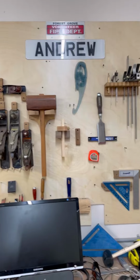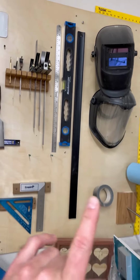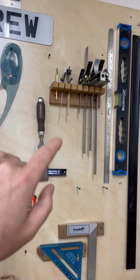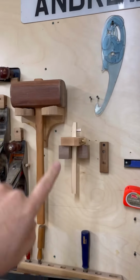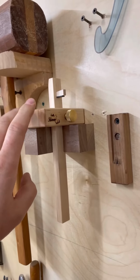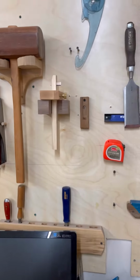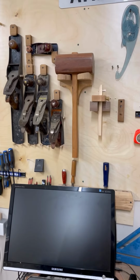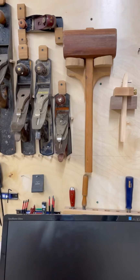There's my hand tool wall. Veritas straight edges, bunch of cheap combo squares. They're all squared up and good. Chisels, Mass Woodworks marking gauge, one of my favorite tools. Kevin Pardley on Instagram gave that to me for the Green Street Joinery Secret Santa thing. That was great. Glad that I was a part of that.